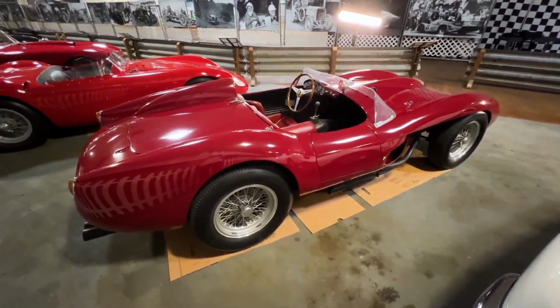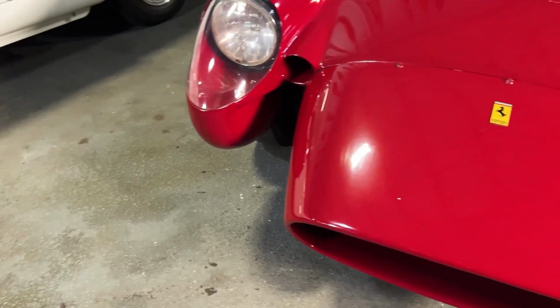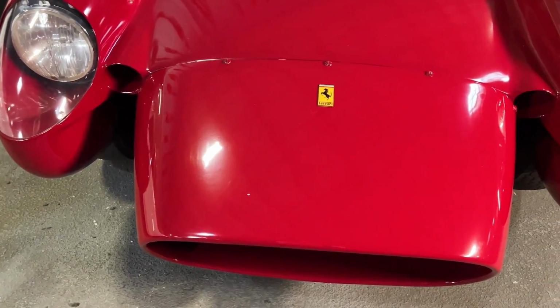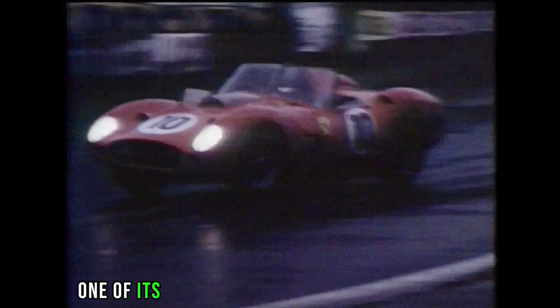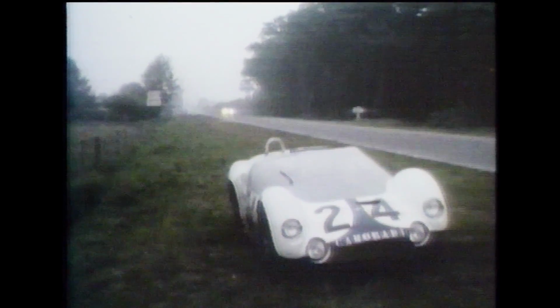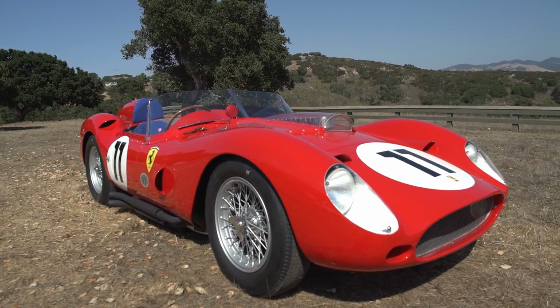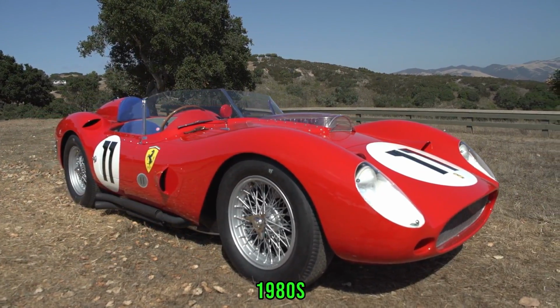But this car is not just about looks and power. It's got a racing legacy. It saw victories in some of the most prestigious car races of the time. One of its most notable victories was in Brazil, where it left its competitors in the dust at the Rio de Janeiro Grand Prix. After its victorious stint in Brazil, it made its way to the United States in the 1980s. A new continent, a new chapter, but the same indomitable spirit.